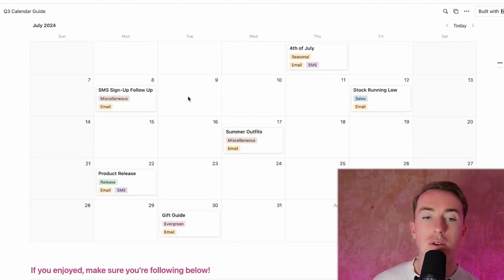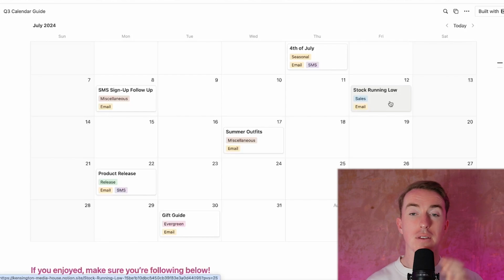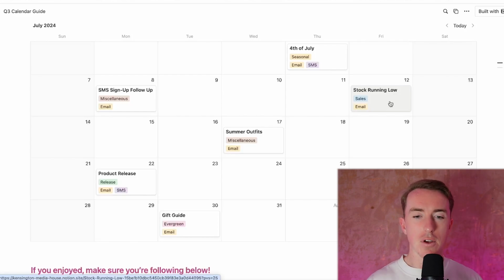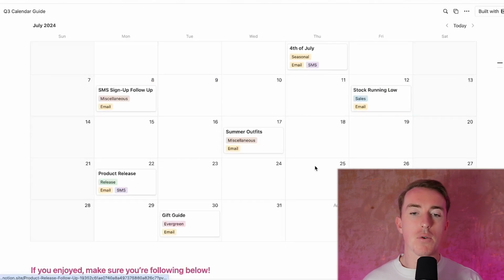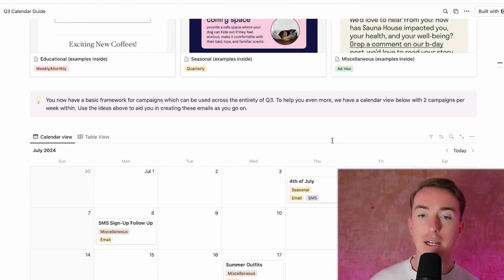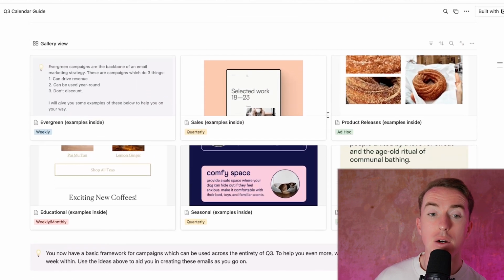So here as well, you can see that we're doing a lot of evergreen campaigns too. This could be pushing an offer, letting people know that stock is running low on a certain product, but you don't need to give any offer for that. So this is how you can build out a calendar. Just tag the type of email that it actually is, put in if there's an SMS for it, and then also put a date on there and make sure that you can see everything nice and visually here.